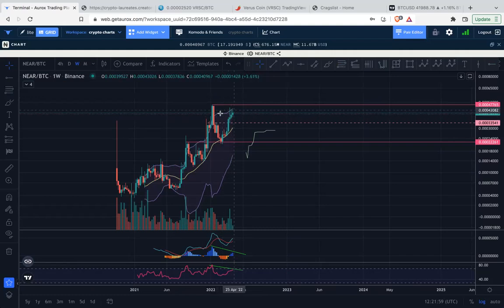But I've given you some reasons why it might be a little weak. But also at the same time, there's room for it to go higher because bearish divergence can always then occur.